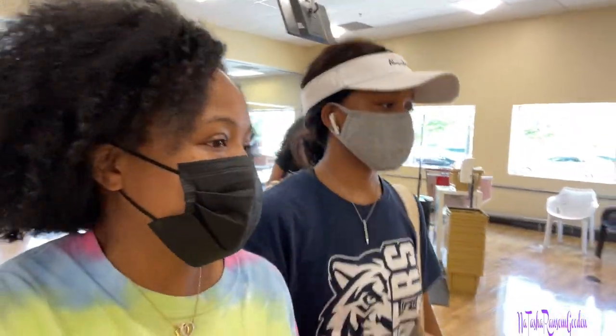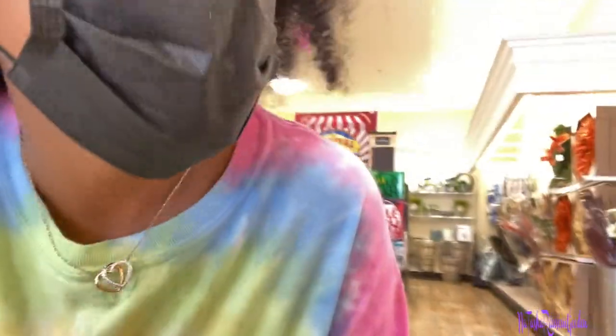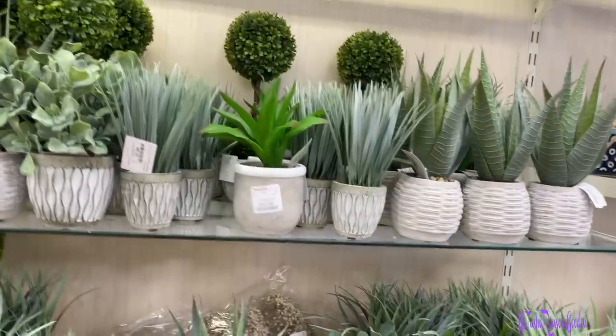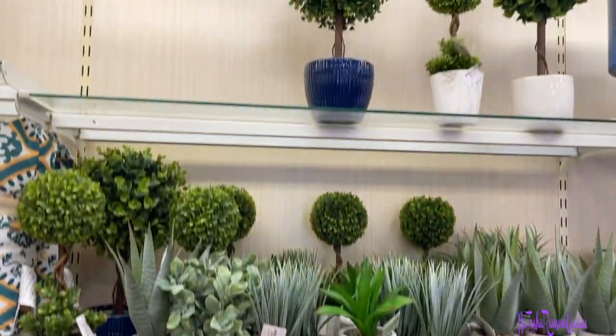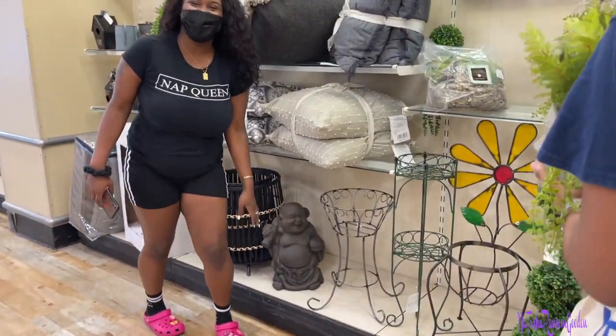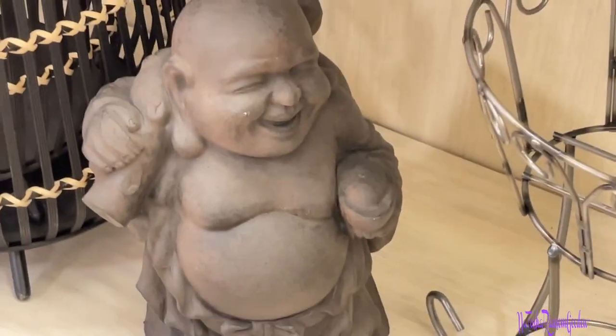Oh, that's cute. You're talking about that. That's cute. $60. It just looks a little tiny. Oh, look at all the little plant flowers and stuff. What about this one? No, rubbing the belly is gonna do nothing for you.